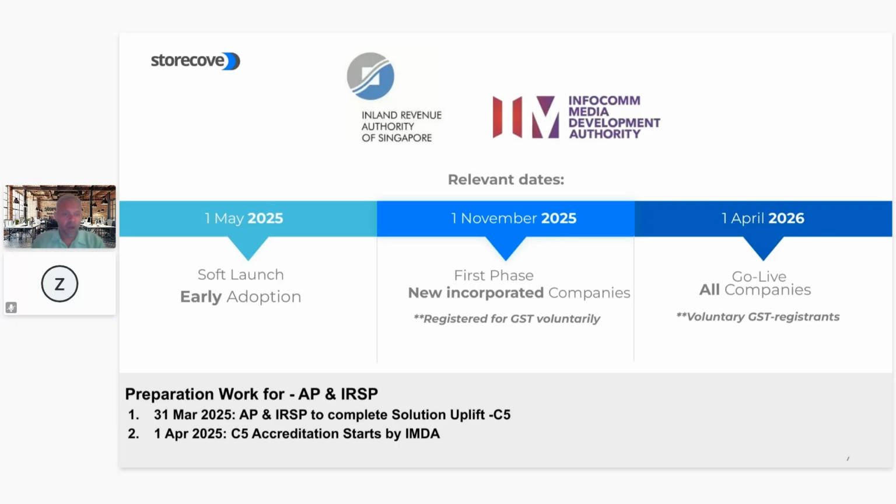Now, some of the dates to take note of. Of course, the early adoption is just around the corner: 1st May 2025. But a date earlier than that, 31st March 2025, is the last date for AP and IRSPs to complete their solution uplift C5 and get the accreditation with IMDA. This ties both with the grant that is being made available in Singapore, and also with your ability to be listed in the list of accredited InvoiceNow service providers and also access point service providers in Malaysia. There are further future dates where the wave would be applicable to more sets of companies, come 1st November 2025. And then all companies are expected to go live by 1st April 2025.